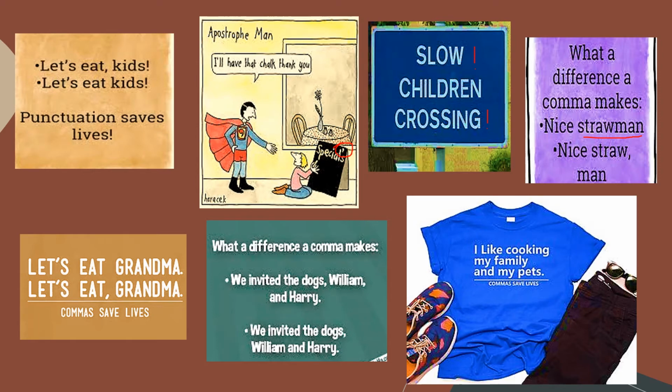Another one, I like cooking my family and my pets. So when there are no commas here, it sounds like the person likes cooking her family and her pets. So just one comma here. I like cooking, my family and my pets. Shows you clearly that she has three likes: cooking, her family and her pets. So you see how commas and other punctuation marks are so very, very important.